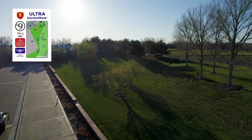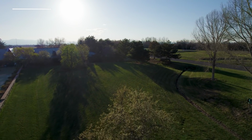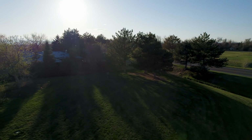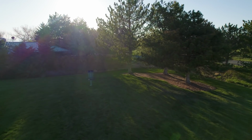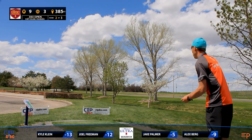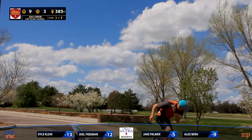Yep. Here we are on to hole number 9, 385 feet, par 3, with OB on the right side with that canal there, and then left here with the planter. This is going to be a deceiving hole, I would say, with it being uphill at the end. Would you say, Kyle? Yeah, I would say that's the biggest thing. You've got a tree in the way and you're throwing uphill. So that 385 all of a sudden starts to feel a little more like 450.